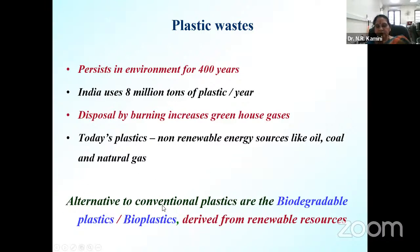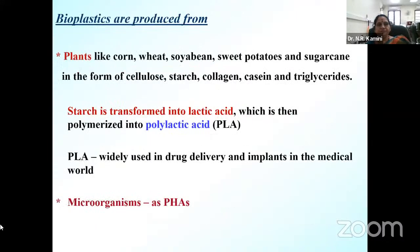An alternative to these conventional plastics are the biodegradable plastics or bioplastics, which could be derived from renewable resources. Bioplastics are mostly produced from plants like corn, wheat, soybeans, sweet potatoes, and sugarcane in the form of cellulose, starch, collagen, casein, and triglycerides. Starch is mainly converted into lactic acid, which is then polymerized into polylactic acid. This PLA is widely used in drug delivery and implants in the medical world.